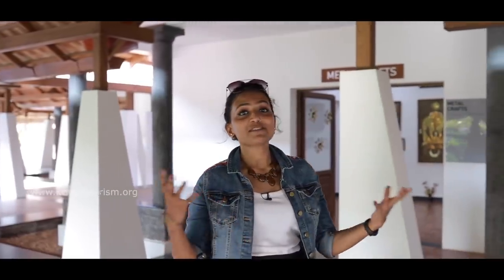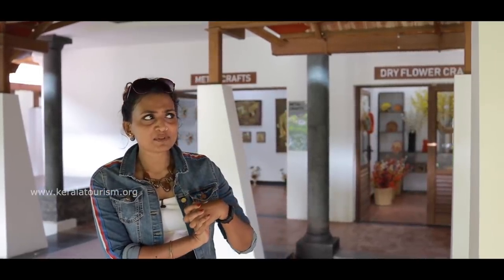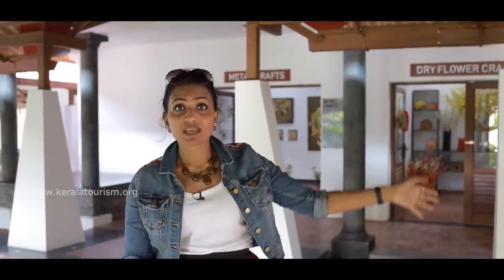This is a quick snapshot of the variety of cultures, variety of arts and crafts here at Kerala Arts and Crafts Village. I will not be able to cover the whole thing today, but let's explore what's on the other side.